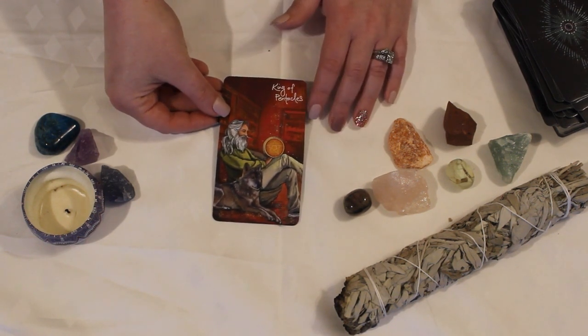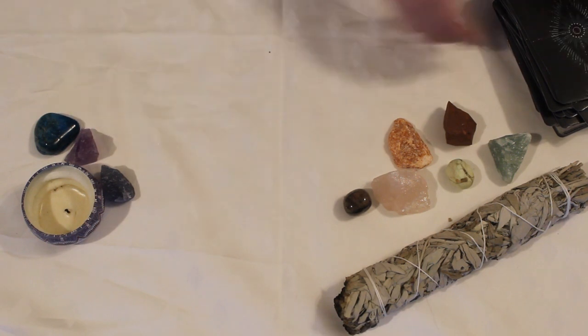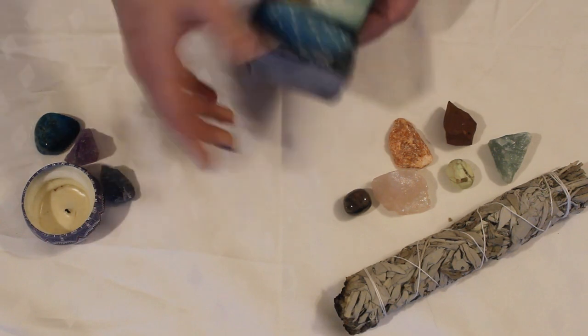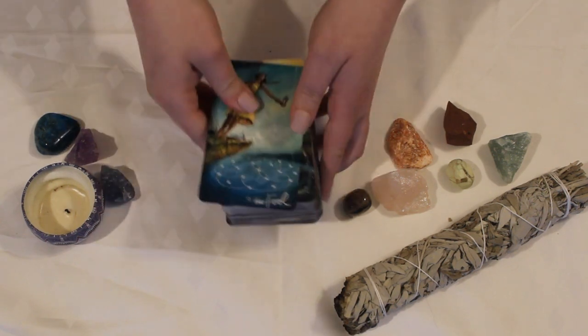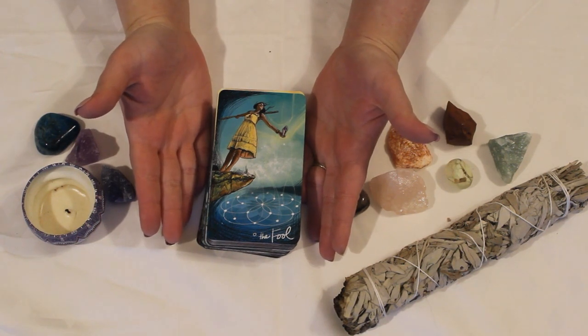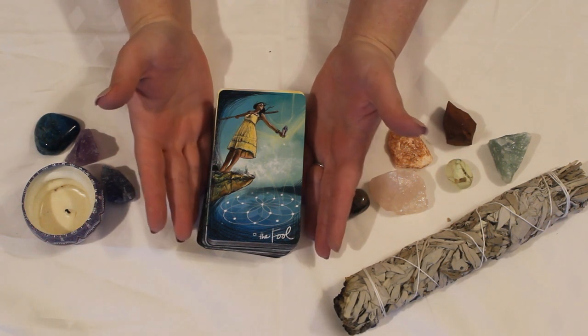I just love this. So anyway, that is the Light Seer's Tarot by Chris Ann. I still recommend this deck. Honestly, if it speaks to you, get it, because you can't beat the artwork.